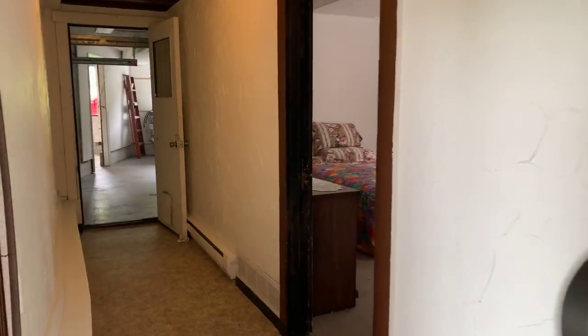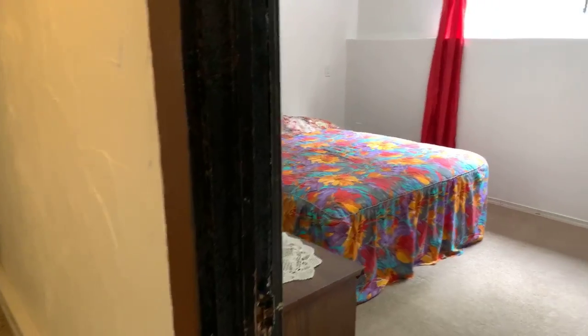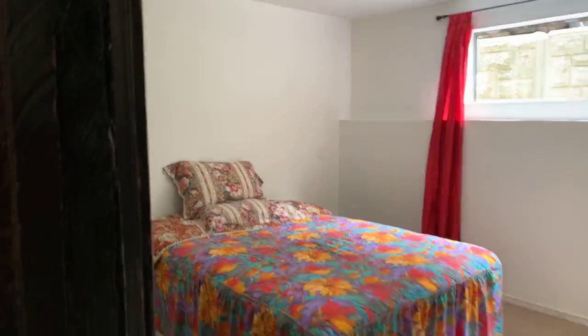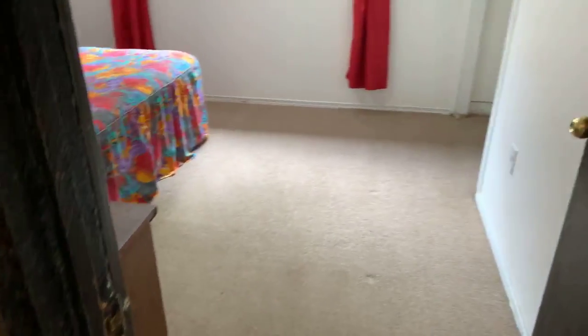So it was set up as a 1-bedroom suite, but the owner, who was hoping she'd be able to move here, had a whole other idea. So again, it's a decent sized bedroom down here. There's a closet. It's okay. It's not a walk-in or anything.